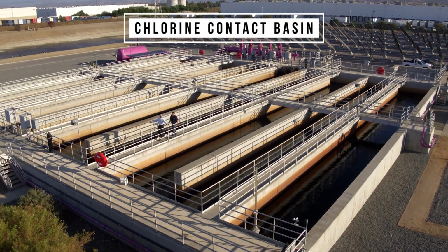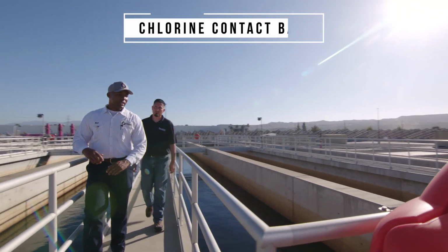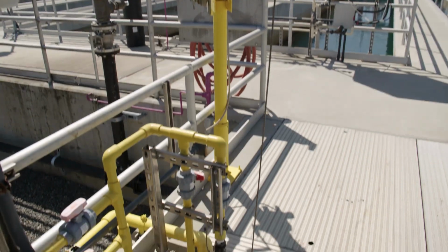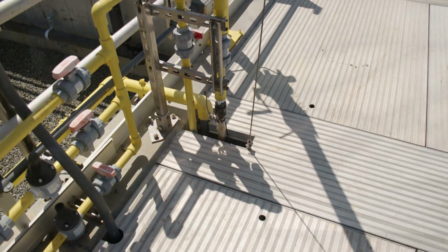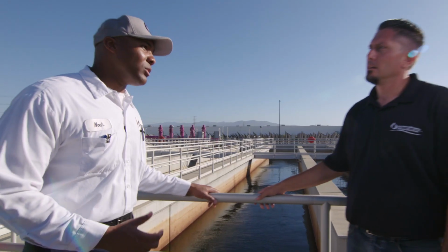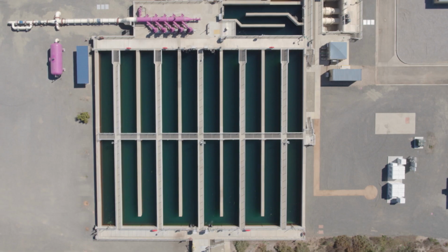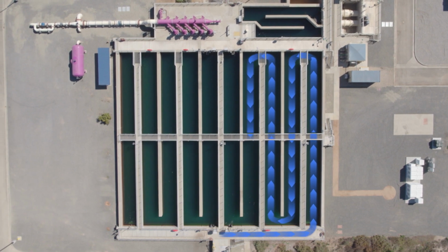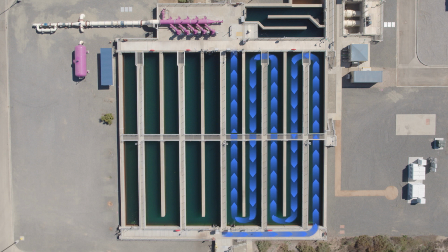Okay, Jesse, this is the chlorine contact basin. And here, this is where we inject bleach, but not the stuff you use at home. We use something much stronger. And we use it because we need to kill any remaining bacteria in the water that can do harm to me and you. Got it. And this tank right here winds back and forth. This is needed to allow the bleach to stay in contact with the water long enough to kill those bacteria before we use it for recycled water.